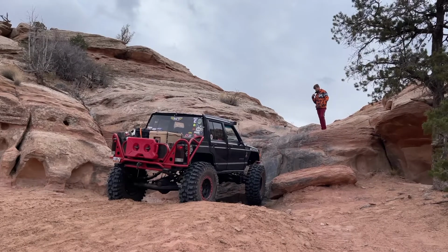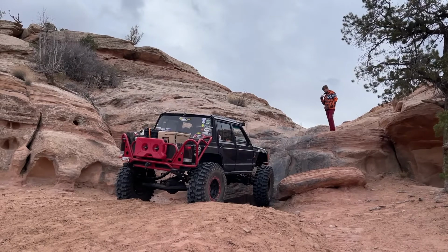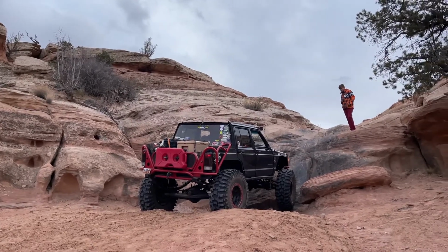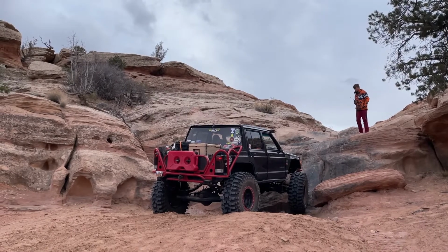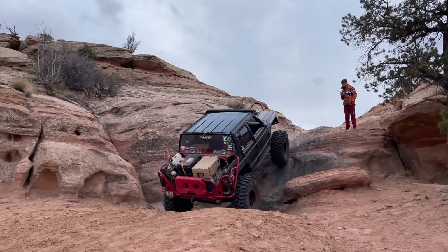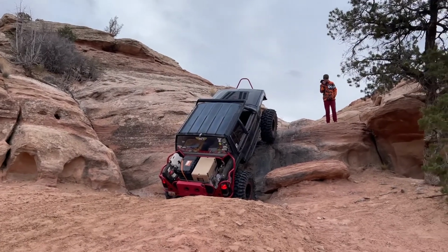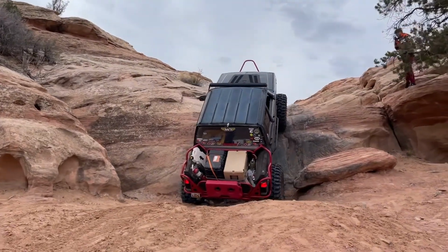Austin is giving him some guidance. There's a lot to be said about my husband trusting our 13-year-old son. He is incredible. You guys, if you've never seen a Cherokee roll and the devastation from a Cherokee without a roll cage, you ought to go check out one of our other videos in Vernal. It actually happened to one of our friends. Very, very lucky individual.